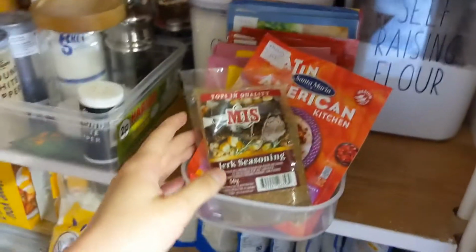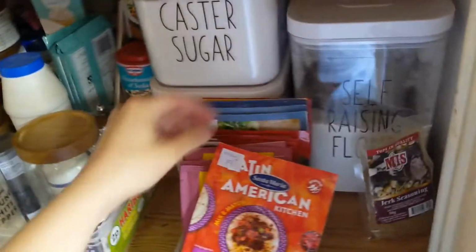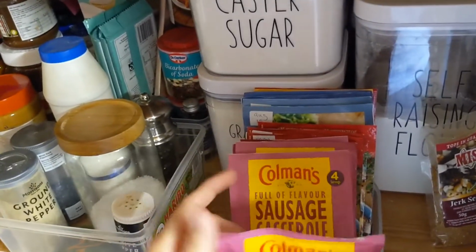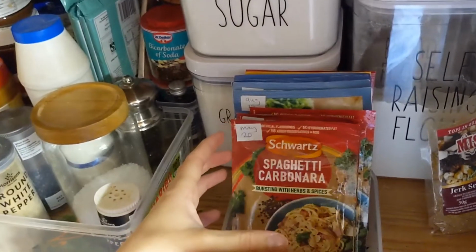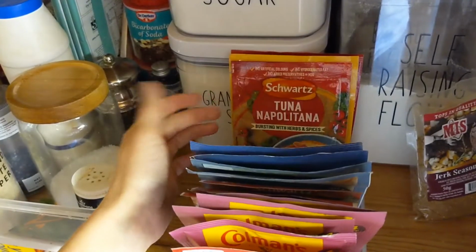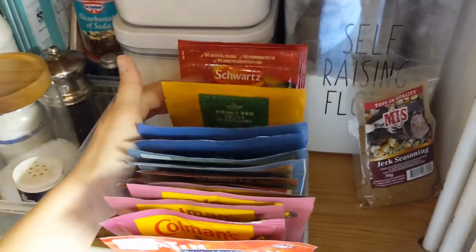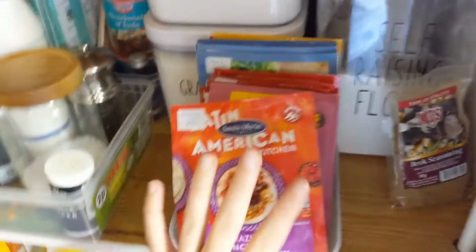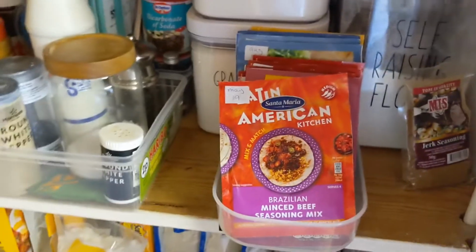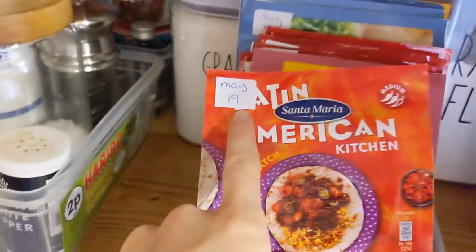In here, this is one of my favourite things to go to if I can't think of what to have for dinner, because we've literally just got sausage casserole. We've got spaghetti carbonara, tuna pasta bake, tuna something, fajita mix, and it just makes dinner so much easier. You can just be like, right, we're using this. Like, this should have been used ages ago.